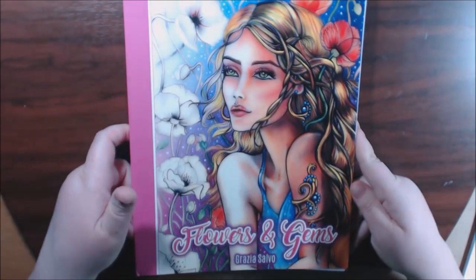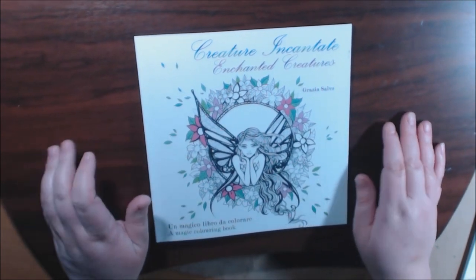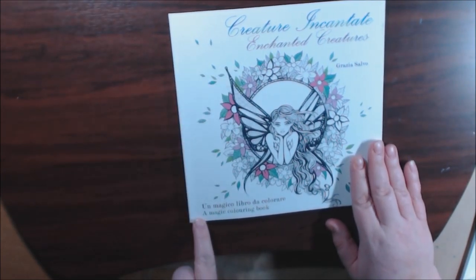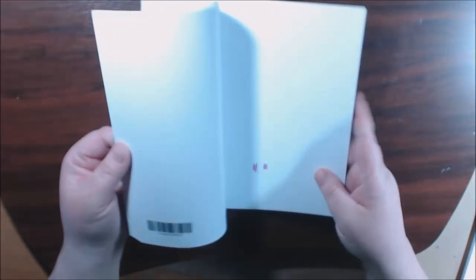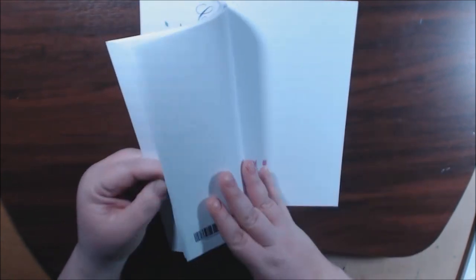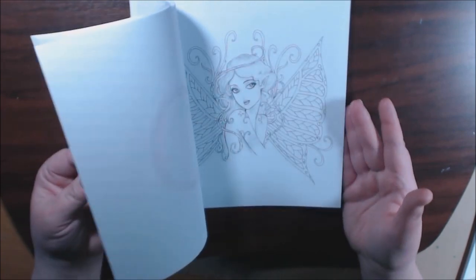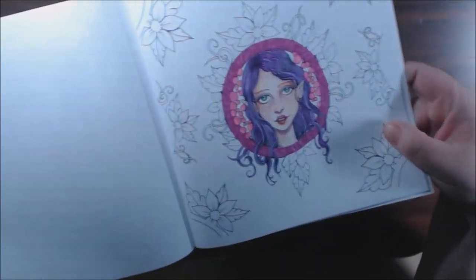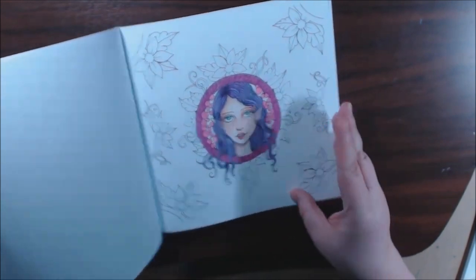the one who did this book, Flowers and Gems. So I saw this one and I was like, oh, I have to have it. It is Enchanted Creatures, and it says a magic coloring book. I'm not even sure if I colored in this one yet. I think I did. Okay, I started this one. I started her face and I colored her a little border.